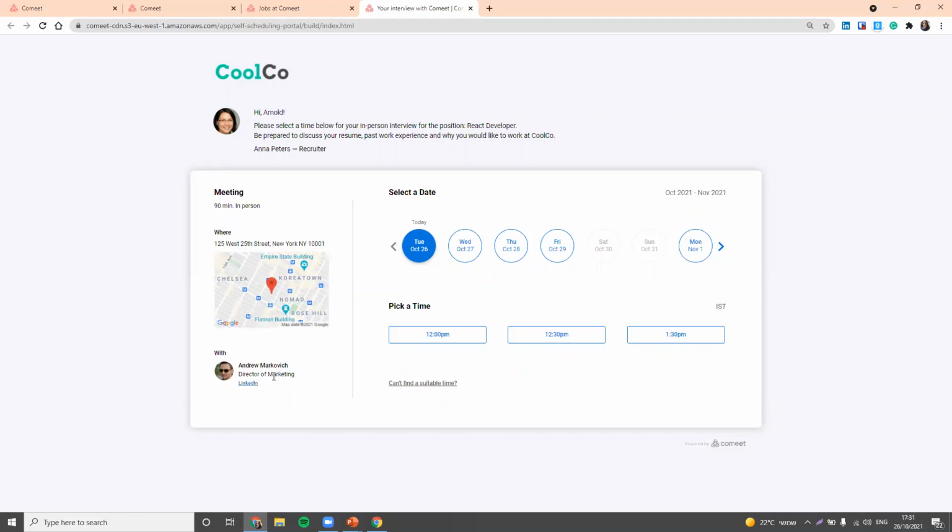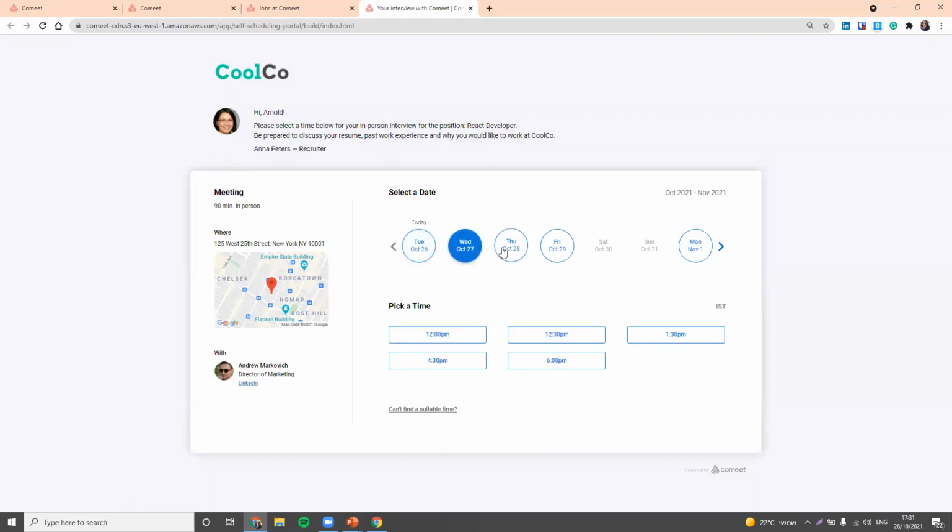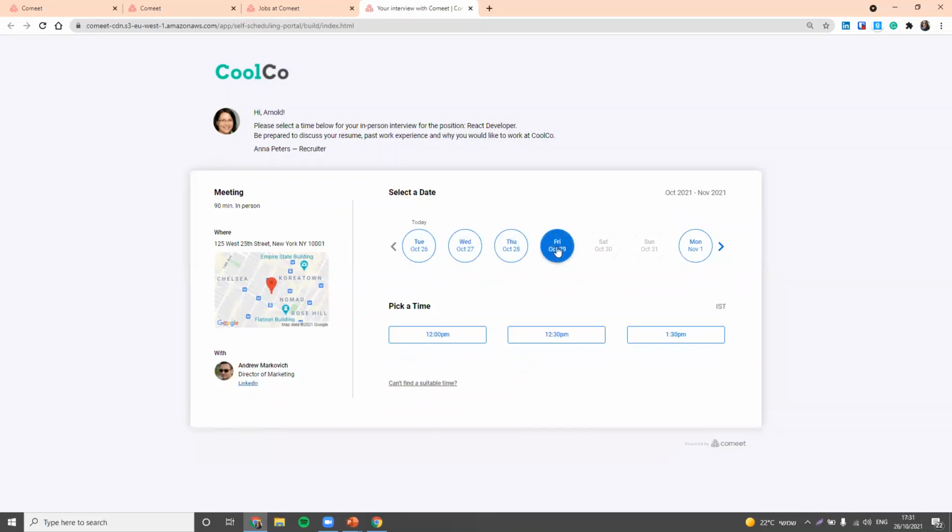There will also be details of the interviewer over here. You can add a URL to their LinkedIn page, so candidates that would like to prepare before and read a little bit about their interviewer can do that as well. Over here, they can scroll between the days, so they can go day by day, see the different time slots and find something that works for them. They can move one week forward and they can scroll back.